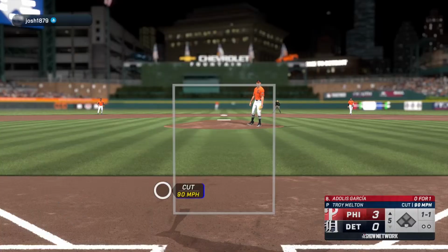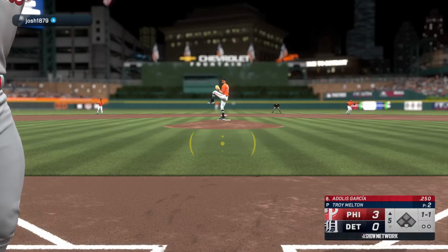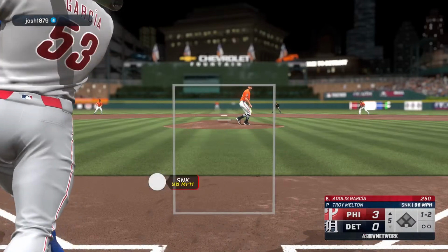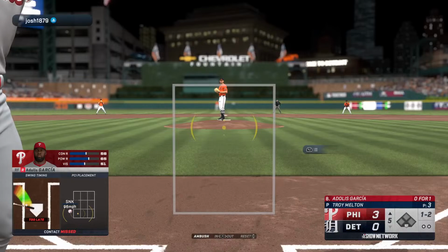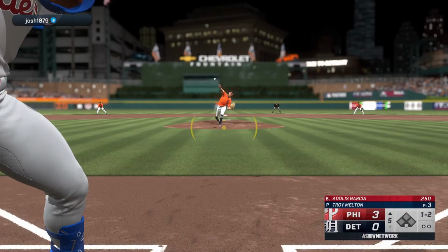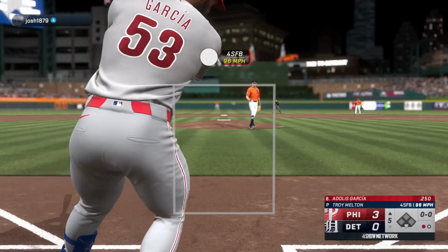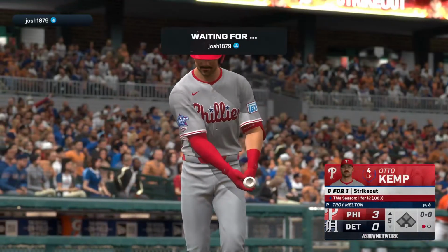Off the plate, just missed. Ball one. And a swing and a miss. Chases the fastball up the ladder, struck him out. For Philadelphia, left fielder, Otto Kemp.